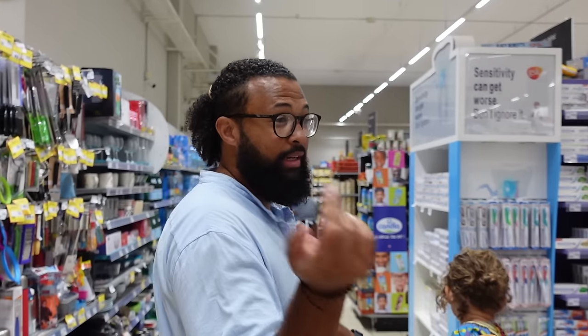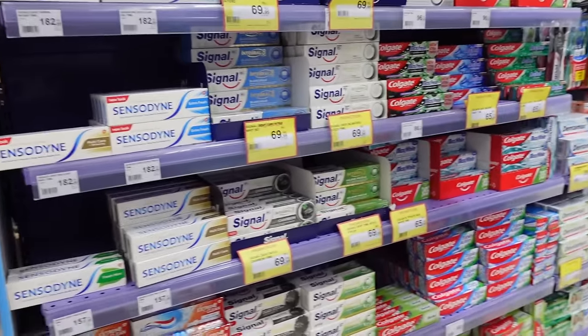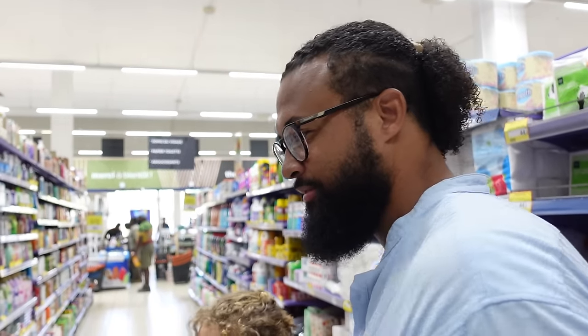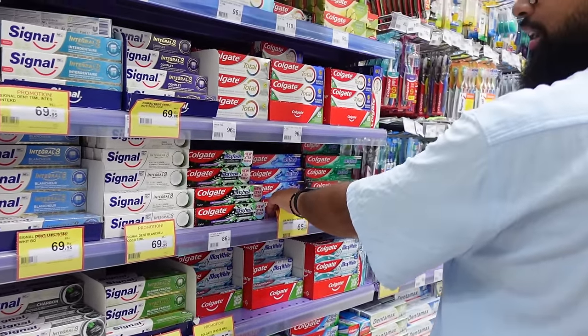If you need some toothpaste, come hither. Aquafresh. £1.50, £1.75. Which one do you want, Nana? You've got to pick a toothpaste. Please be yellow. Blue. Oh no, not the blue one. This one? Yeah. Mummy, do you like that one?